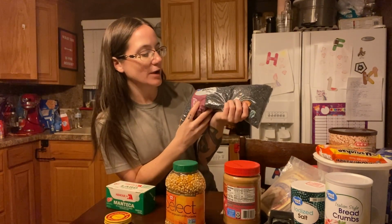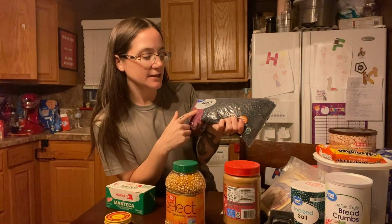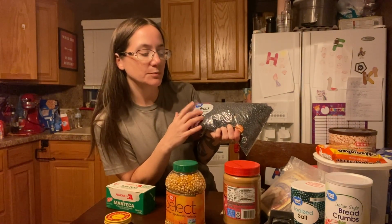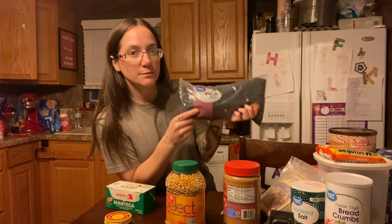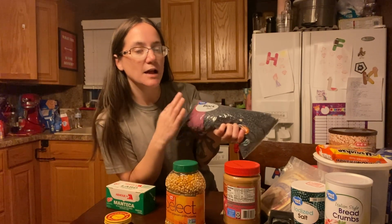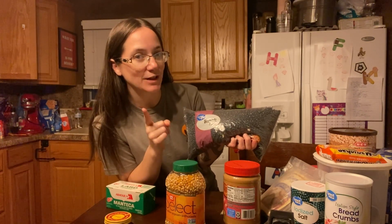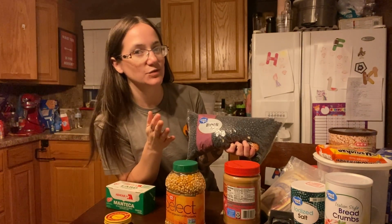Beans, any type of dried beans, like black beans, pinto beans, that kind of thing. Split peas won't last as long as some other beans, but most beans are super cheap. You can get them in bulk, or in small packages at a time, whatever you can afford. Super cheap, great to have if you like beans. I have to say that because if you don't like beans, obviously you're not going to be storing them. Don't store things you don't eat.